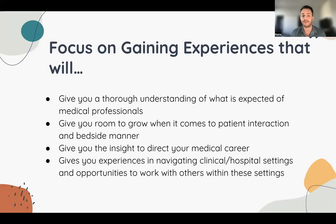Focus on gaining clinical experience that will give you a thorough understanding of what is expected in the medical profession, what the profession is like, what is the day-to-day, what are the experiences, what are the challenges and pitfalls of the career, and what aspects do you really like about it that are driving you to pursue this path. Give you room to grow when it comes to patient interaction and bedside manner. I think it's really important to develop these foundational skills in patient communication really early on. Gives you insight into your medical career.